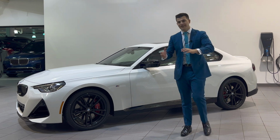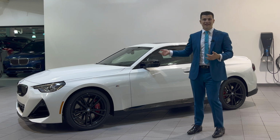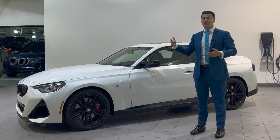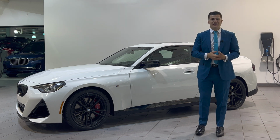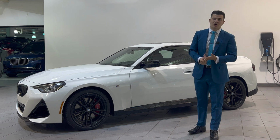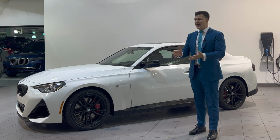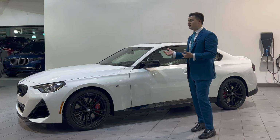Now, paint options have changed a little bit, interior options have changed. On the inside, we're now up to Vernasca leather with SensaTec as the base instead of Dakota leather and leatherette. On the exterior, some color options have gone away. Long Beach Blue is no longer available. Mineral Gray is no longer available, but we have Quarter Mile Blue and we have the brand new Thunder Night Metallic, which I thought was beautiful from BMW to introduce a new color exclusive to the 2 Series.